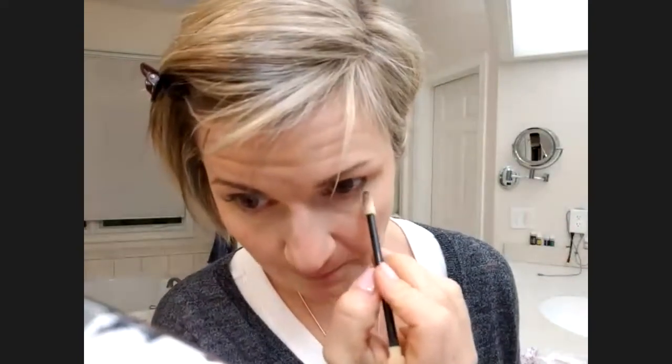A technique I learned a long time ago for under your eye, if you don't want that real heavy line: do a bunch of little dots, and those little dots will come together and look like a perfect line, and it looks really nice. Oh, unless you throw it on the floor, which I just did.